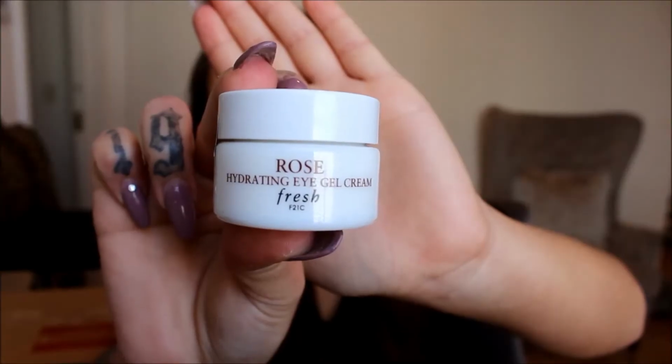Also, for my nighttime skincare routine, I got a new eye gel cream. This is from Fresh, the Rose Hydrating Eye Gel Cream. That's kind of hard to say. It comes in this nice little container. It's glass, so that's nice. Okay, now focus back on me. And what does it smell like?